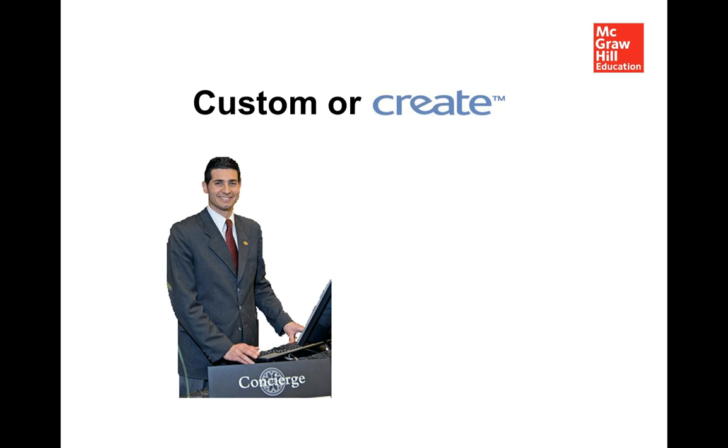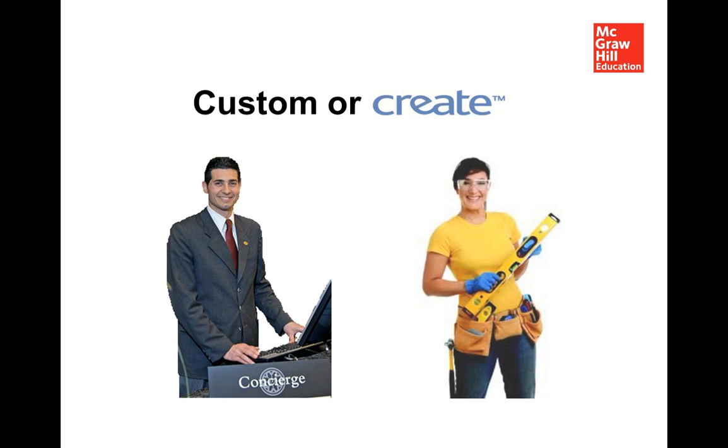The opposite, though, when you look at the concierge, is your do-it-yourself. With a do-it-yourself experience, all of the publishers, like all the major publishers, have created tools that are going to allow customers to build their own product. The nice thing about most of these do-it-yourself programs, and I'm going to speak about McGraw-Hill's proprietary software, Create, is they're web services. They allow very quick turnaround.